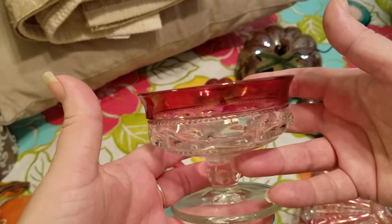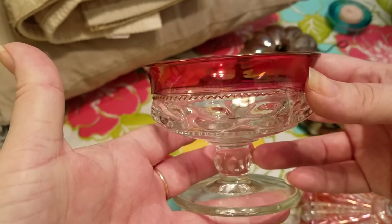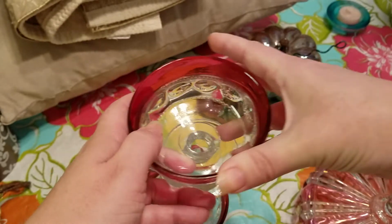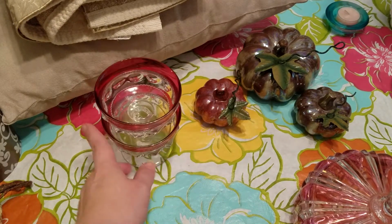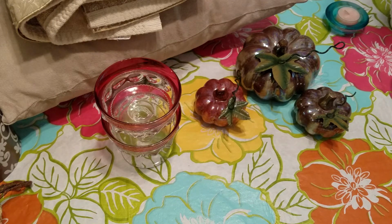Originally, she wanted 20 for them. She had marked them down to 10. And I wasn't willing to pay 10 for all of them. And she sold me all 6 of them for $5. So I took them in a heartbeat. So I did get 6 that look exactly the same. Really excited about those.